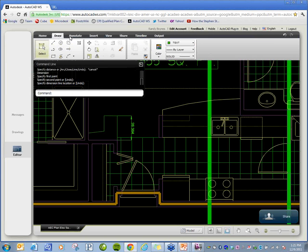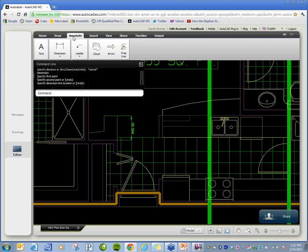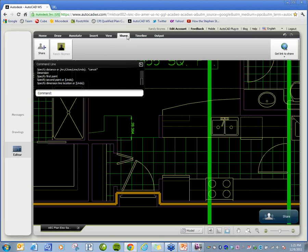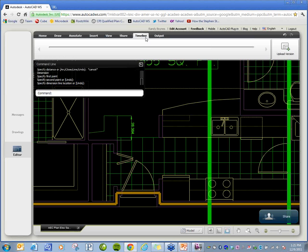So you get your standard drawing tools. You have standard annotate tabs, insertion tabs, so you can bring in some images, insert blocks, create blocks. You can go to your view tab where you can change some things here, view it in Google Maps. Here's where I can start to set up my sharing session if I may want to. And here's the link that I could choose so I could email that to somebody.